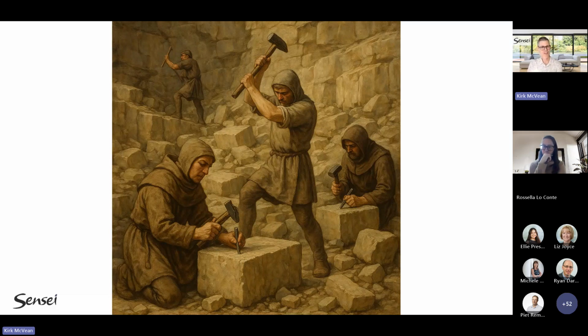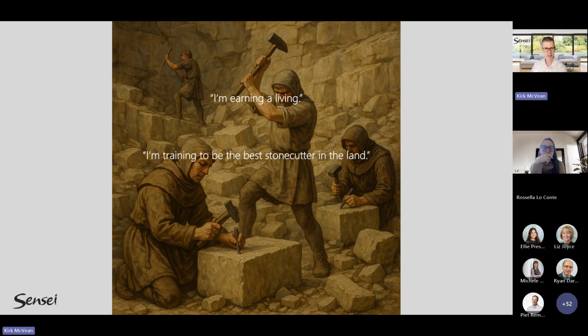And you ask the first stonecutter, what are you doing? And the stonecutter says, I'm earning a living. And you ask the next stonecutter, well, what are you doing? And the stonecutter says, I'm training to be the best stonecutter in the land. And then you ask the third stonecutter, what are you doing? And they say, I'm building a cathedral. So it's the same task, but very different outlook.